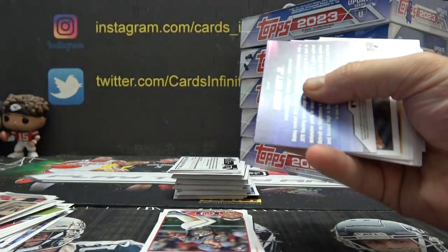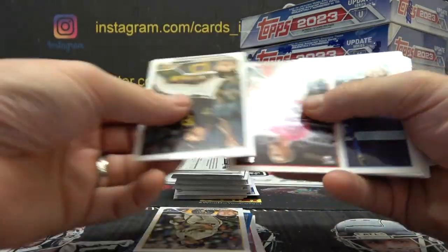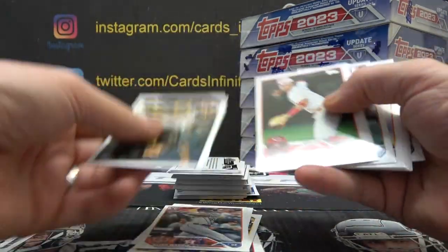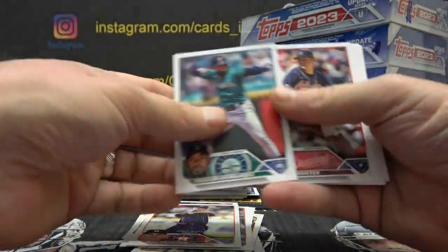I got an interesting fly story. Speaking of flies dropping, Bobby Witt, that I can tell you when I'm opening those packs in the next box. It's kind of gross.